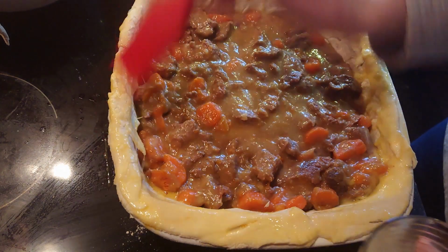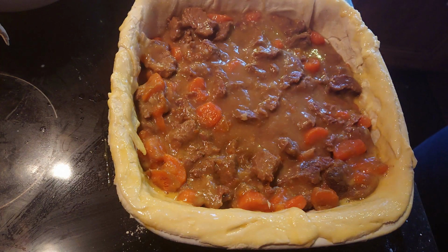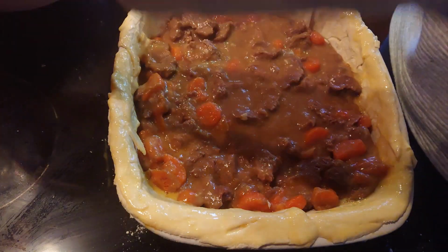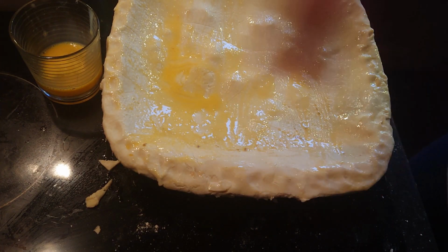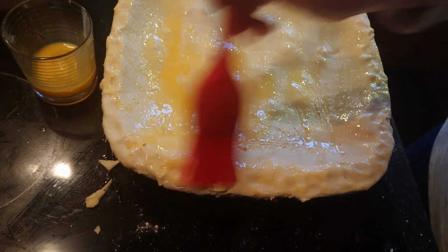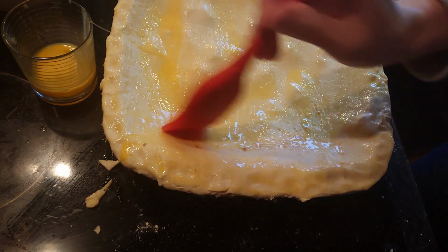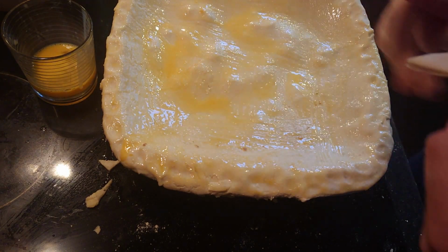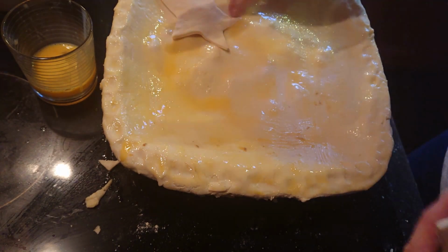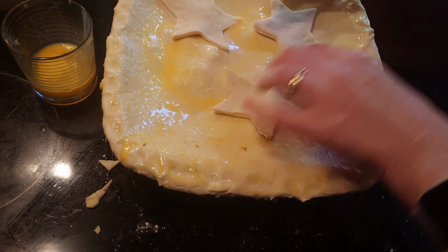Child number 3 is in from music and having her snack. And here goes the lid. This will give a nice golden colour. Now we'll plunk these on. Very nice indeed.